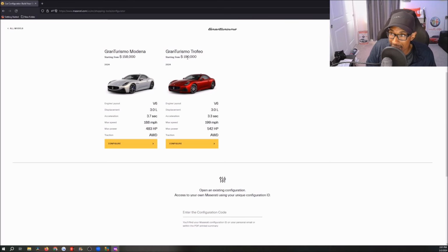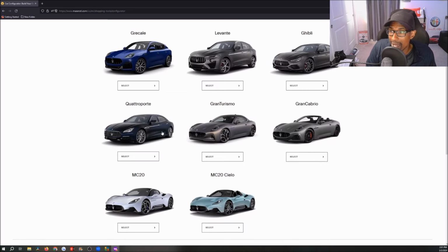But as you guys can see, yes, 190,000 now for the Trofeo, to where it was $205,000 for its base price. So keep that in mind. Also, the Modena version dropped as well. So seeing the Modena version of the Grancabrio when we do, more than likely that price will still be higher than the coupe, but it will be a lower price than what you would originally think it would be.